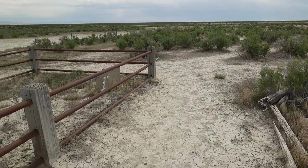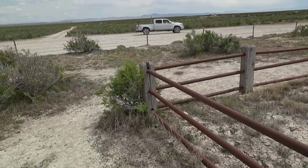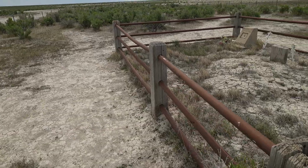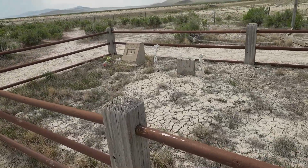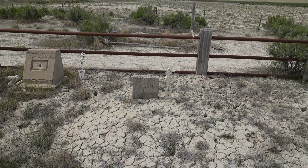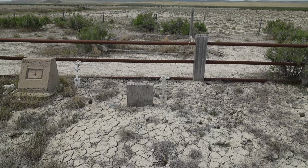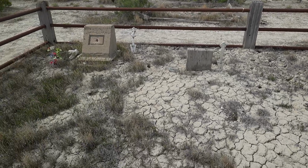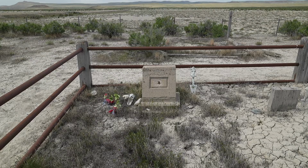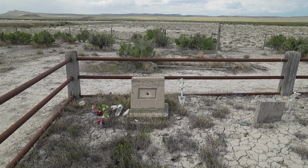Looks like there's a couple of markers over here that we might be able to read. Tho Whitaker, maybe. Looks like somebody has been out here, put some flowers. It's good that their relatives remember them. Here's another headstone, but there's nothing written on it. It's probably been vandalized.